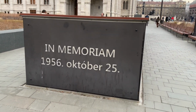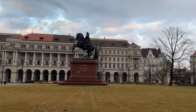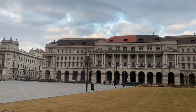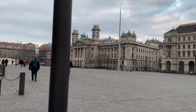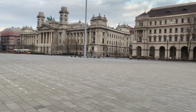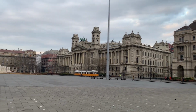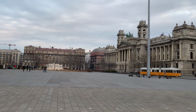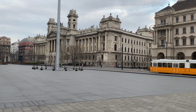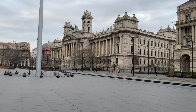Here is a memorial of the 1956 revolution. By the way, this is the Kossuth Square, and Kossuth Square is named after Kossuth Lajos, who was a governor of Hungary in the 19th century, and he was also the leader of the Revolutionary War of Independence of 1848-49.